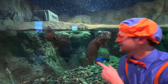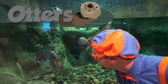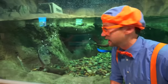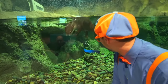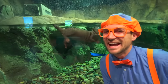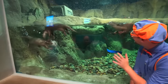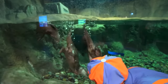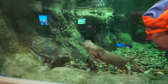Whoa. These are otters, and they're so cute. Look at them go underwater. Whoa. I bet they can hold their breath for a really long time. Whoa, they're so fast. Whoa. They kind of look like water cats, but they're not kitty cats. Whoa, hi. Hello. Oh, another one. Whoa! Cool!